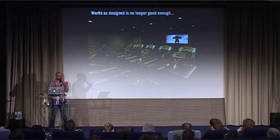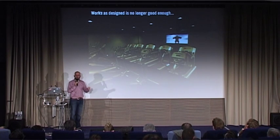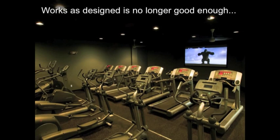Now here's the key. I'll share with you this quick story. Works as designed is no longer good enough. Just because you shipped it the way it was defined is not enough. This is a picture of my gym.